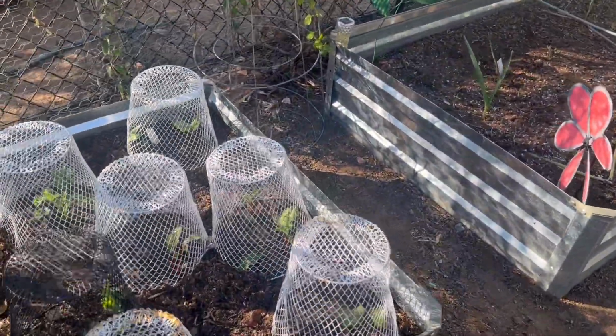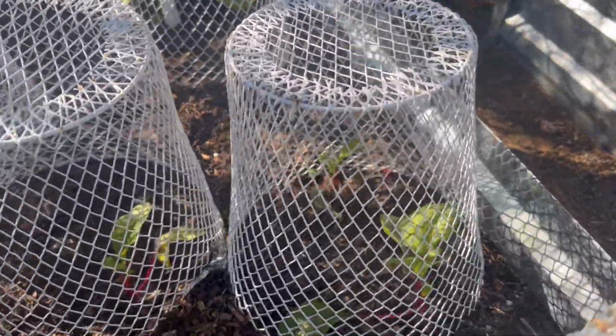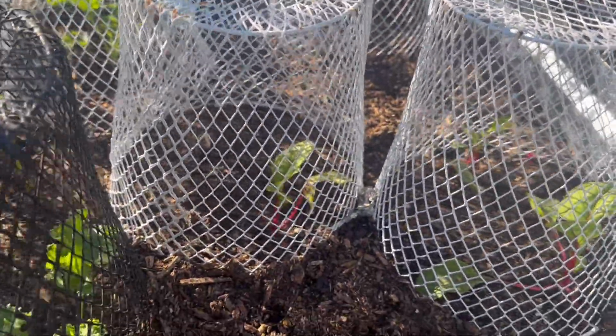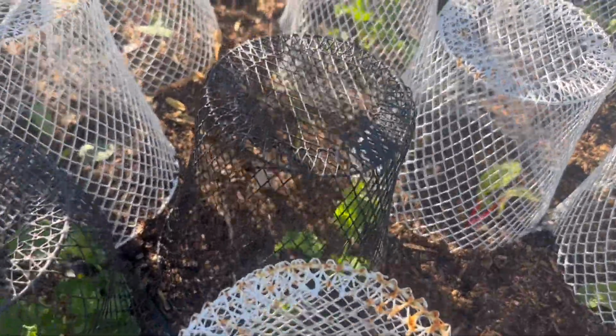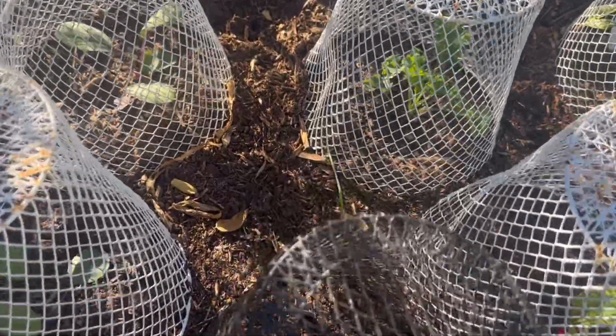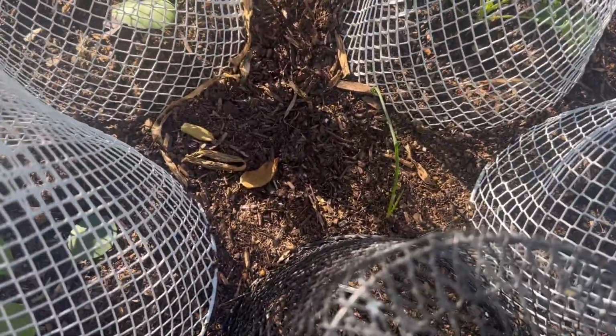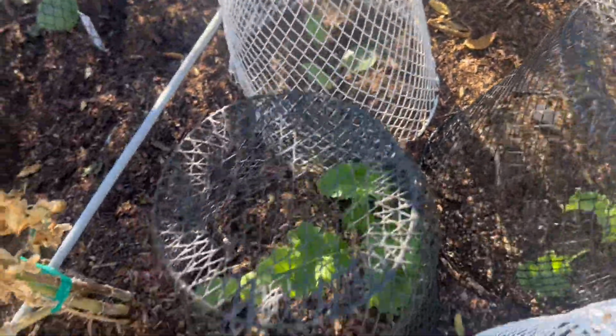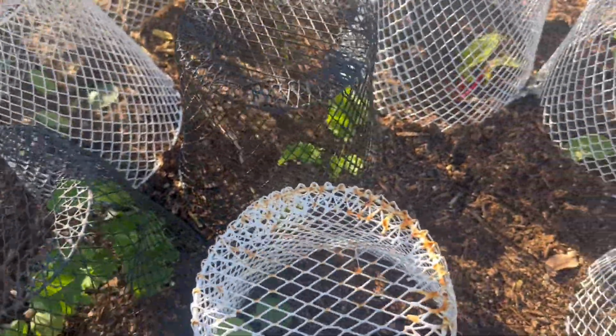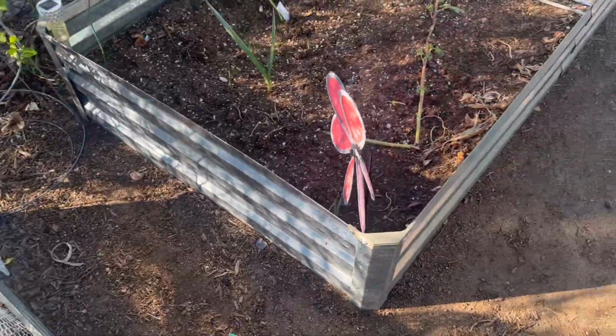Then over here, I have some Swiss chard that are starting to look beautiful. They're like perking up. Oh my goodness, I'm excited about that. And then I have some more kale in here. And another onion, and this is the Texas grano. And then I have 3 cabbages in here as well. Oh yeah, so this is looking good.